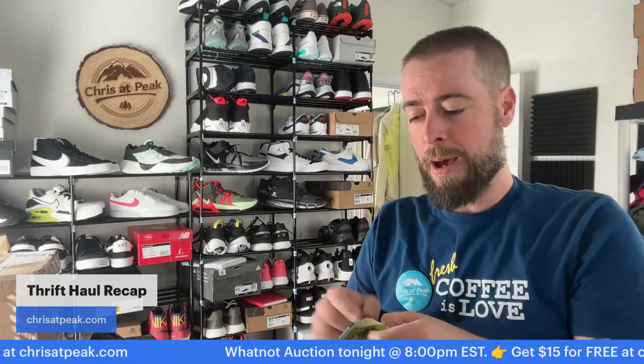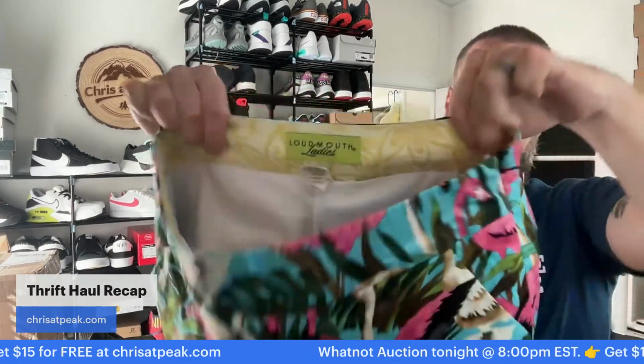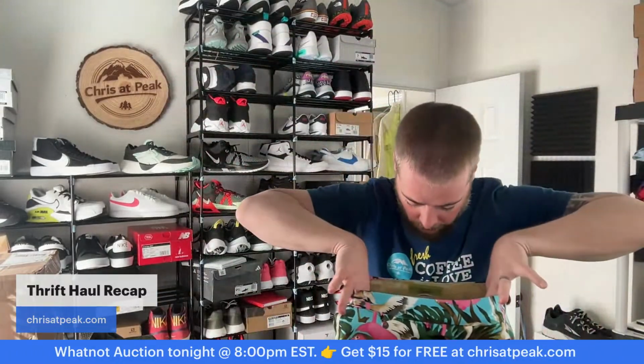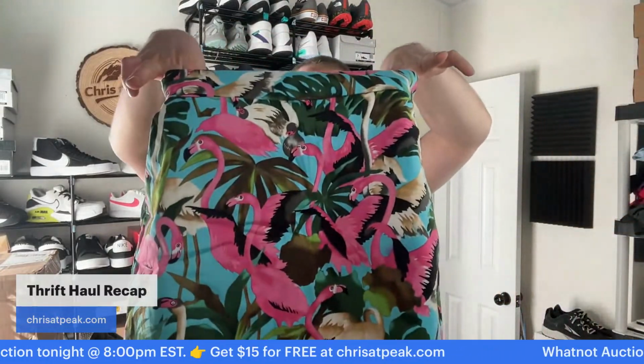We got a pair of Loudmouth ladies. I've never seen this before. Loudmouth ladies, US size 4. We're putting this up on Whatnot starting at $1 tonight. Look at this, the all over print. So this is a skort. It's a skort. Isn't that print awesome? It's going to start at $1 tonight.